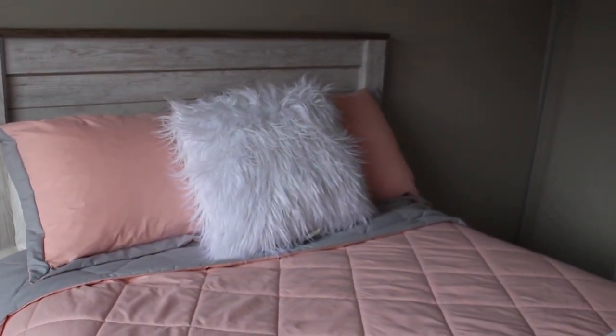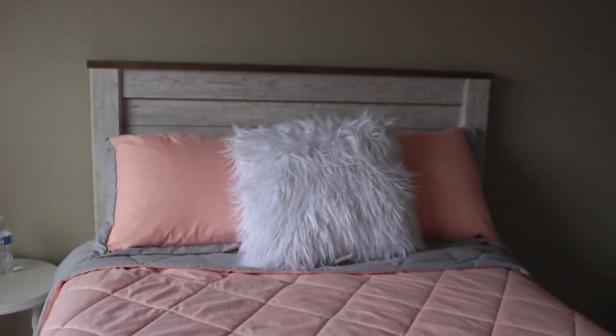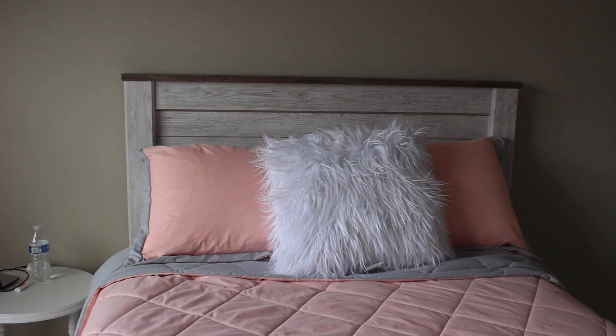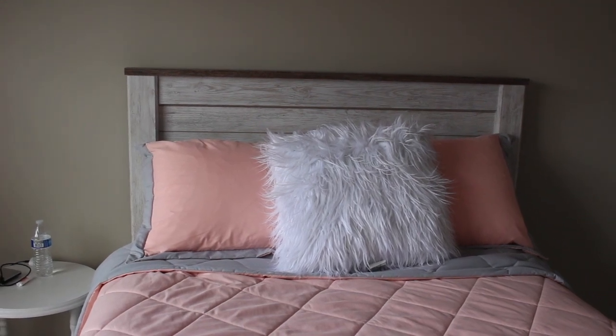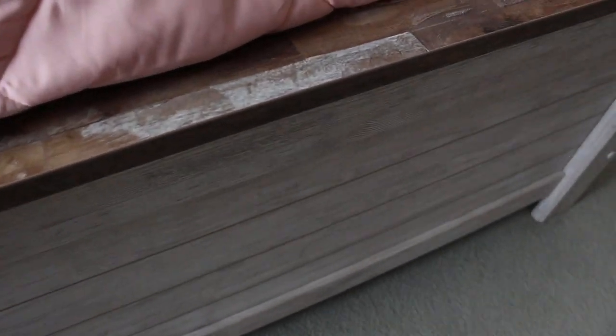My favorite part of this entire house is my bed. Okay, maybe that's a lie because the downstairs is pretty nice. My bed is from Ashley Furniture Home Store. It matches my armoire exactly because it has the same rustic pattern and the same light wood on the bottom.